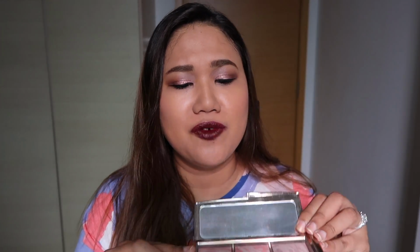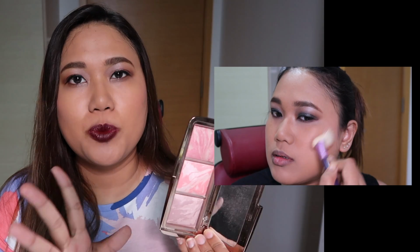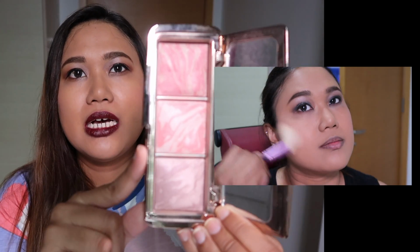for your buck. Each of these, if you just buy them individually, they come obviously in the bigger size, but it's super expensive. It's like $62. I think the palette typically costs about $100 over, and it's super worth it. All the colors here are really beautiful.